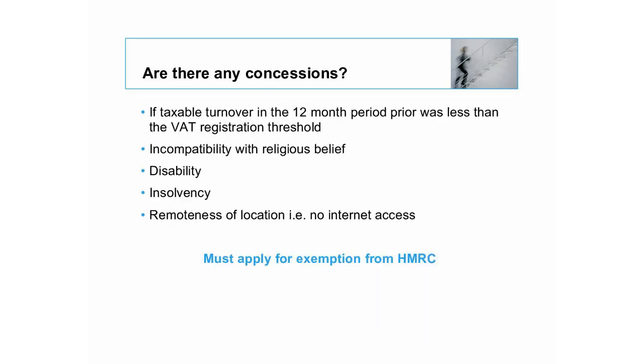Are there any concessions? Is there any get out to this? The first bullet point there, as I've said, if your turnover is beneath the VAT registration threshold, then you won't need to deal with MTD for VAT just yet. There are some other points there about incompatibility with religious belief. But perhaps the most common one might end up being about internet connectivity. So if this applies to your business, which I'm hoping not if you're listening to this webinar, you might have to apply for exemption from HMRC. You can't unilaterally decide that you don't have to do this. You need to get in contact with HMRC to make sure that your business is officially exempted from the new regime.